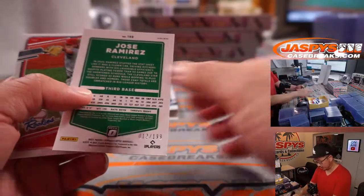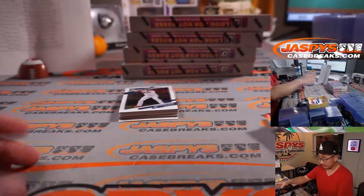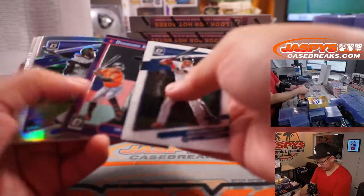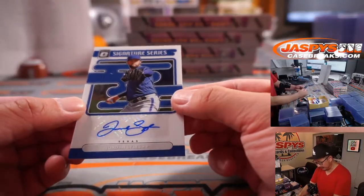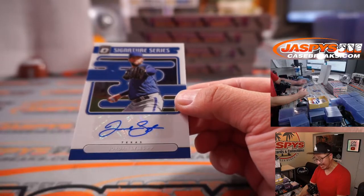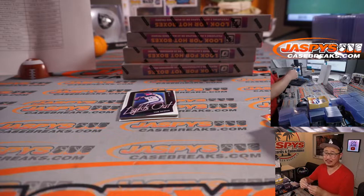There's Jose Ramirez, 12 out of 199, red, white, and blue. And it is an autograph hot box. There's the fifth one. Jordan Lyles, signature series for the Rangers. That'll be for Patrick Davis.